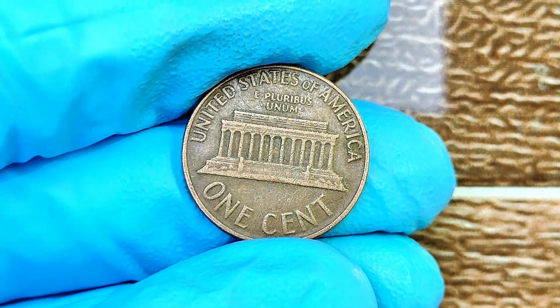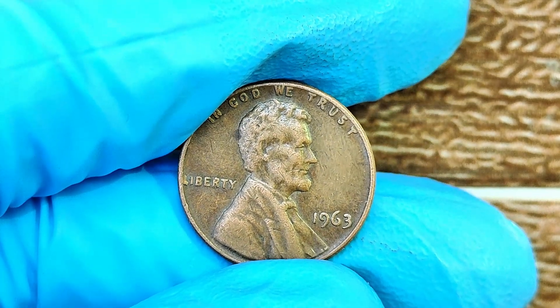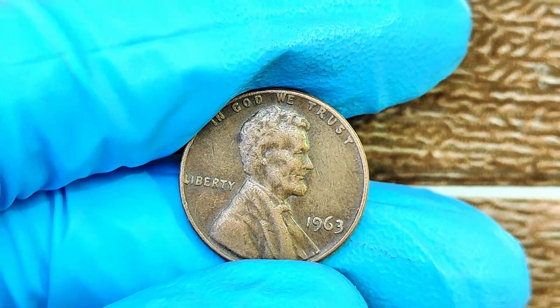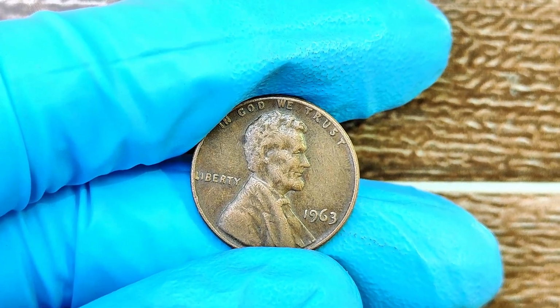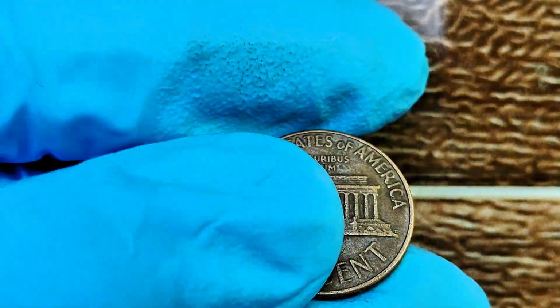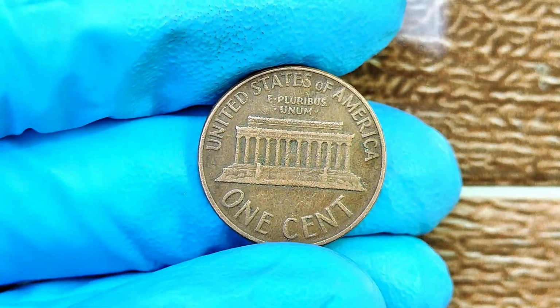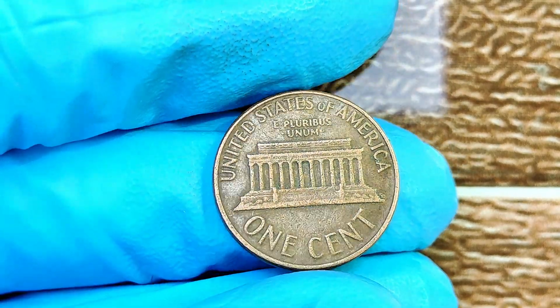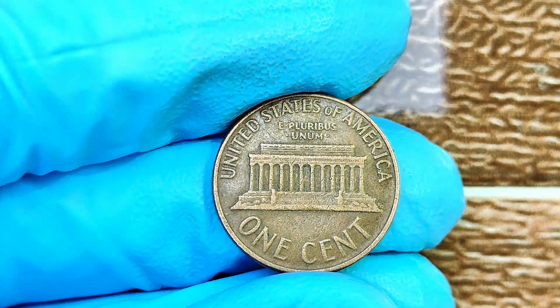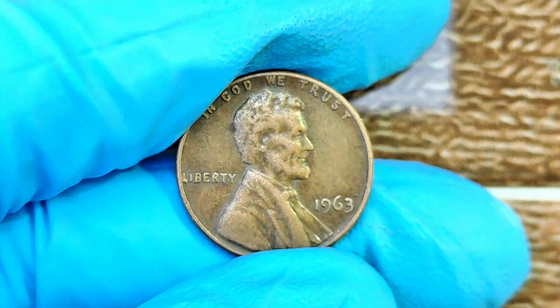Now, buckle up. Let's talk about the 1963 no-mint mark penny, what it's worth today, and how to spot a coin that might make your wallet a little heavier. Okay, first things first, what's the deal with no-mint mark? If you've got a 1963 Lincoln penny and it doesn't have a mint mark, that just means it was minted in Philadelphia. Philly didn't bother stamping their coins with a P back then. It's like they were too cool for branding.